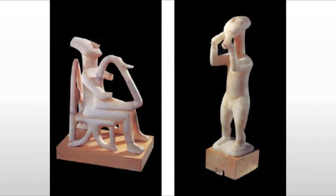It's really unclear. And the problem we have with the Cycladic people is after them, we have the Greeks, we will have the Romans, we will have a number of other societies that come into play that are constantly destroying what was before them and building their own. So we don't have a lot of information on the Cycladic people as such.